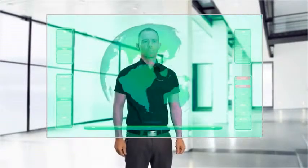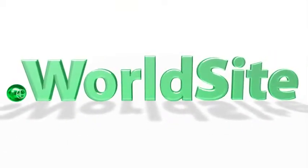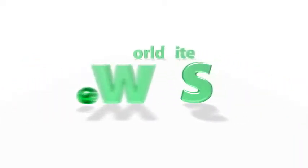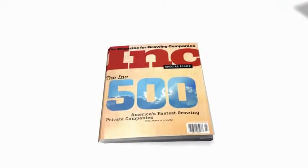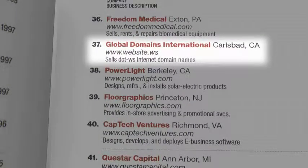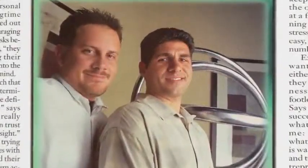Global Domains International is the exclusive worldwide registry for all .ws World Site domain names on planet Earth. Ranked in 2002 by Inc. magazine's list of the top 500 fastest-growing private companies, Global Domains International, or GDI, was ranked number 37 in the United States, and their reach continues to grow. Established in 1999, GDI and its founders have been featured in some of the USA's top magazines and newspapers.